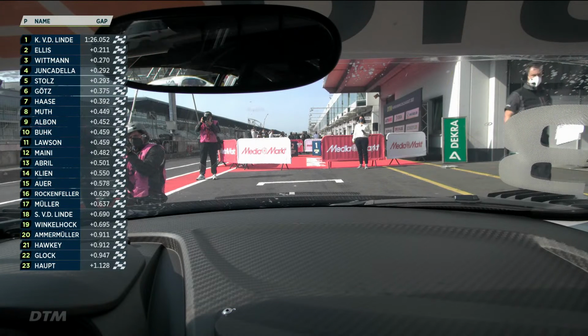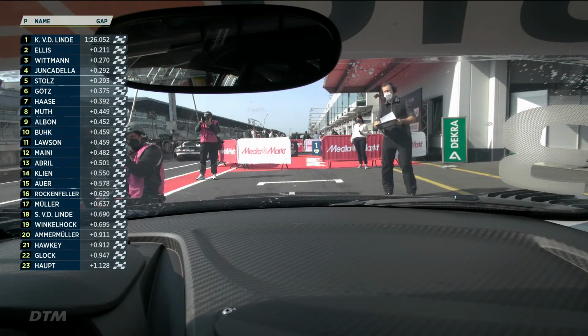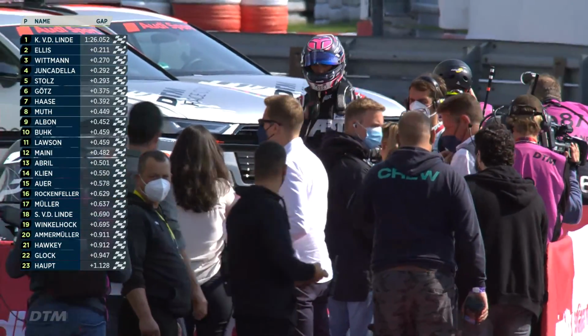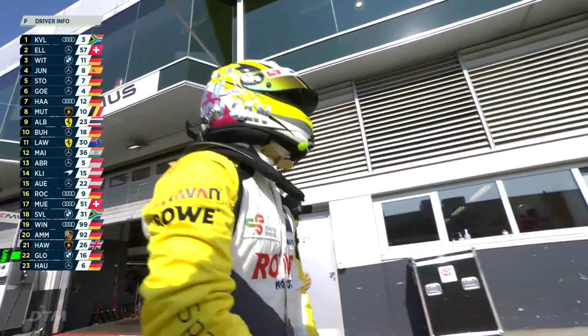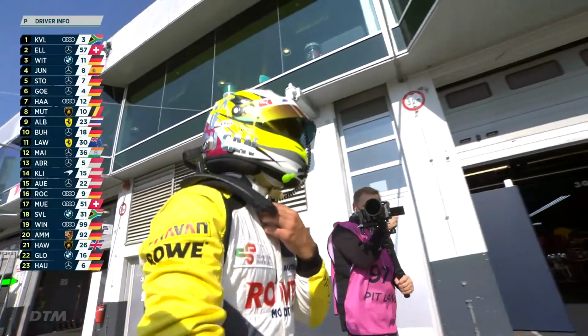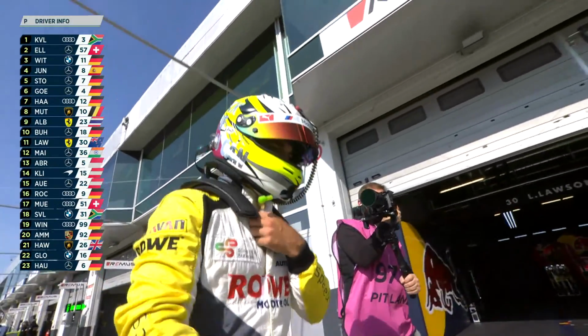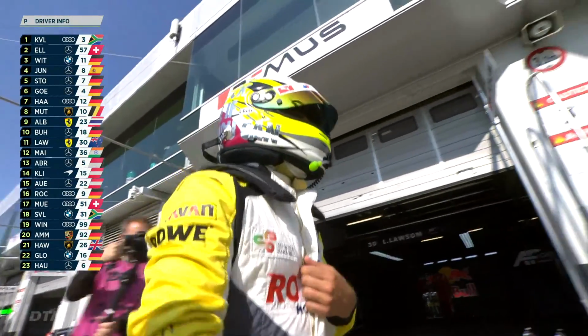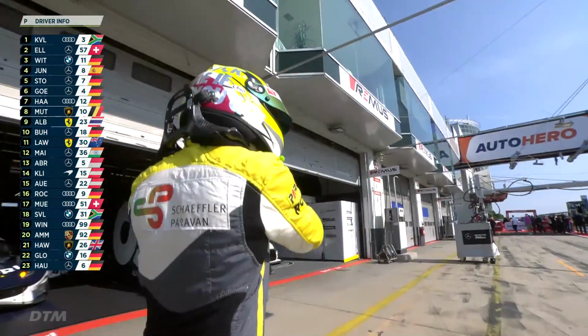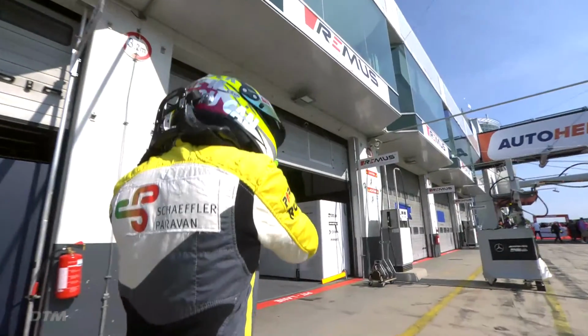Max Gott's in 6th, Christopher Haas in 7th. Esteban Muth improved late on as well to get up to 8th. Alex Albon 9th. Max Buch in 10th place. Liam Lawson, 2nd in the championship, back in 11th. So the Ferrari's not qualifying all that well here. 9th and 11th. Arjun Maini 12th. Mats Abreu 13th. Christian Klein 14th. Lucas Auer 15th. And then Rockenfeller, who lost his best lap for track limits reasons, down to 16th.